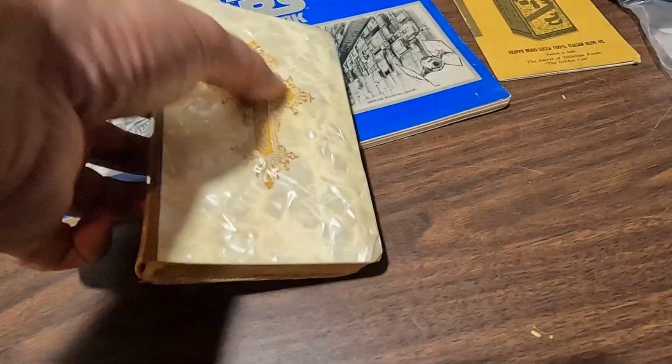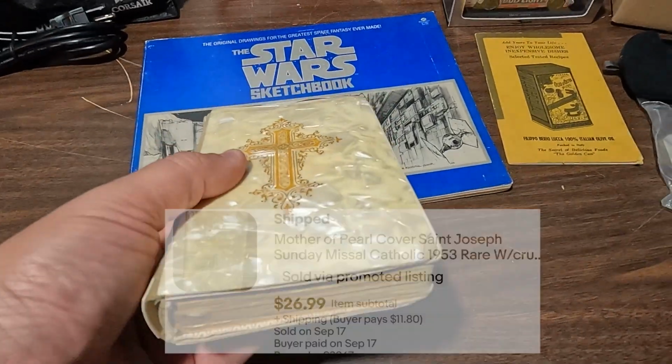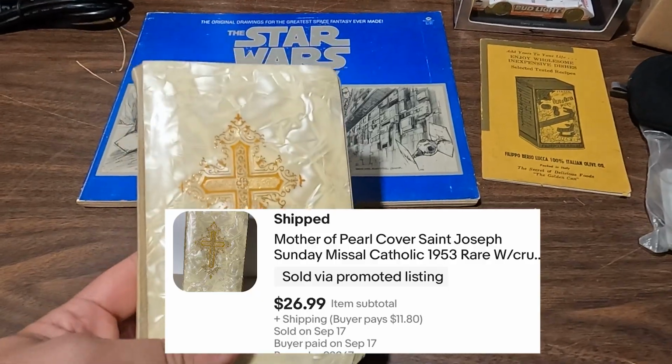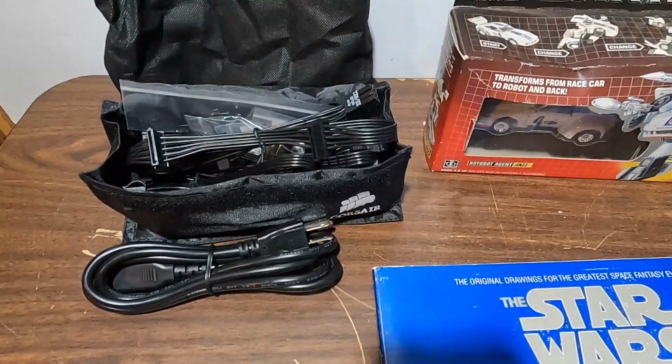Some pages are loose. I know how some people feel about selling Bibles. I believe I paid $1. Actually, I think they tried to give me this at an estate sale, but I gave them $1 anyway, and that sold for $26.99.